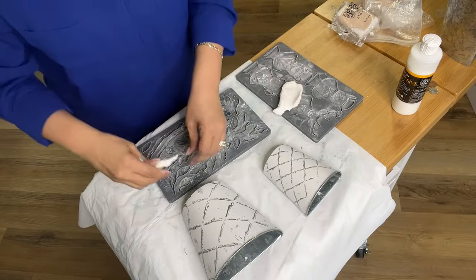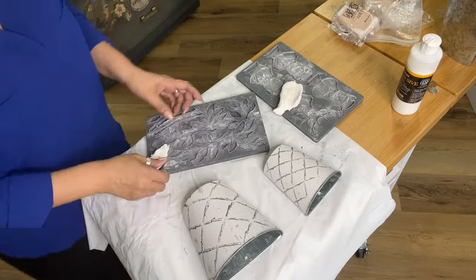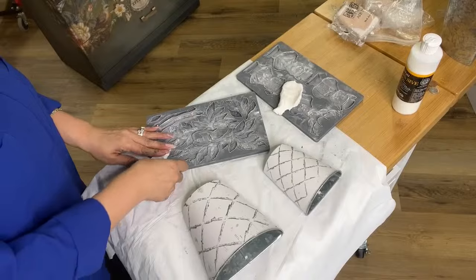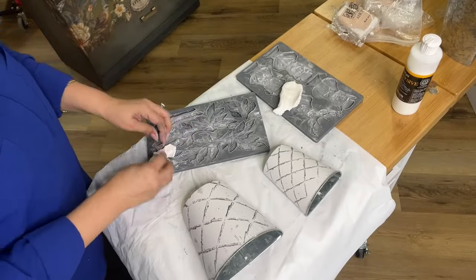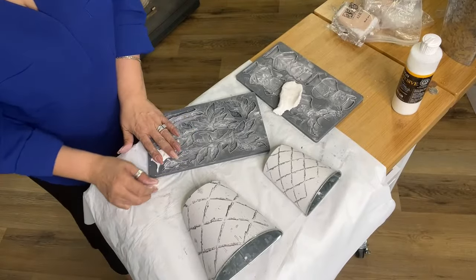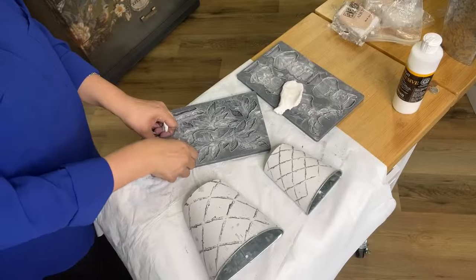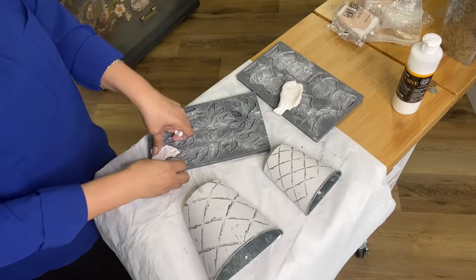I think I'm gonna do a couple of these leaves. They are just awesome. I love them. So when you put the cornstarch in here, it wants to lift up. Just get it in there and use your thumb. Like, start at one end and then kind of push it.